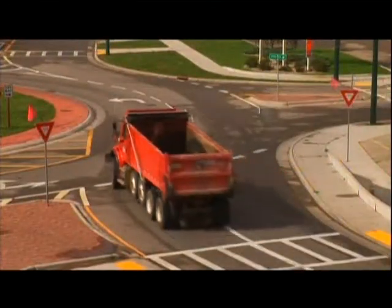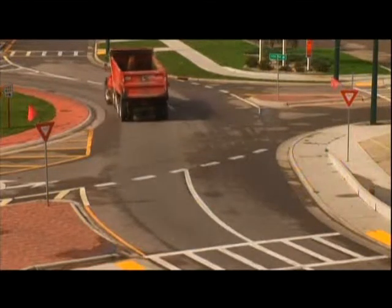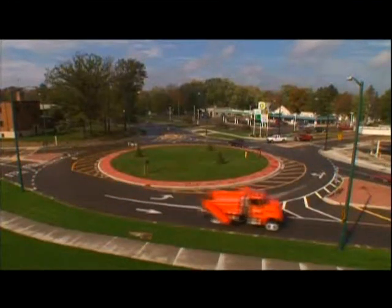My concern was that where am I going to go with the snow that I'm plowing? Can my truck make it around that circle easily? With the engineering that was done, it wasn't a problem at all. You just push everything from the inside to the outside and it takes care of itself.